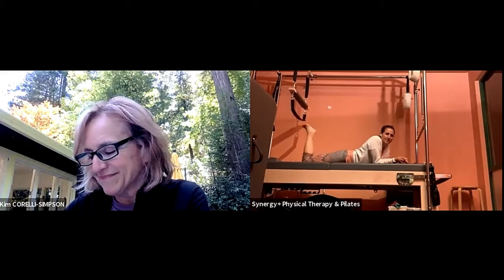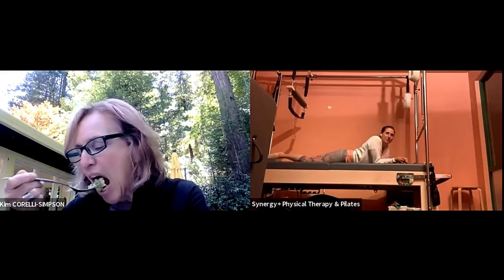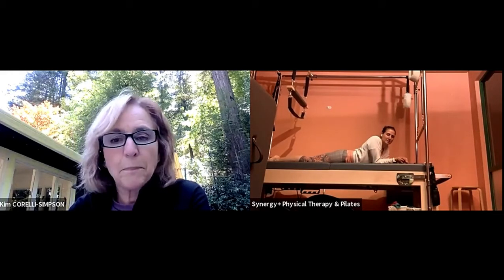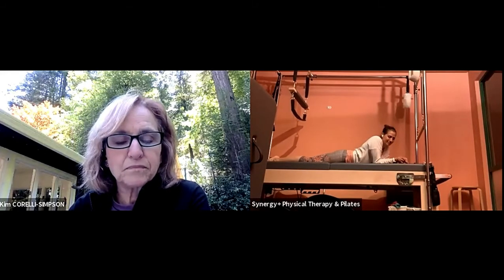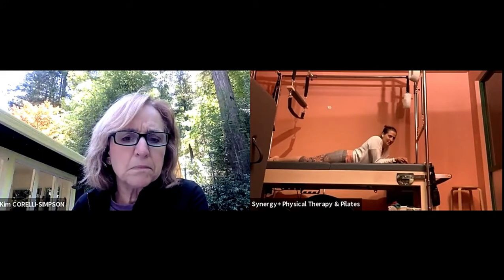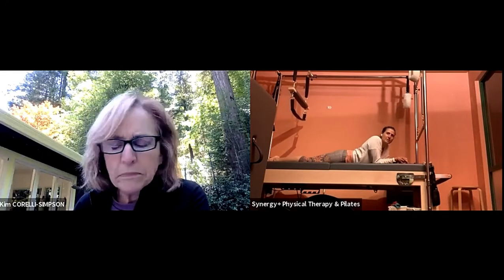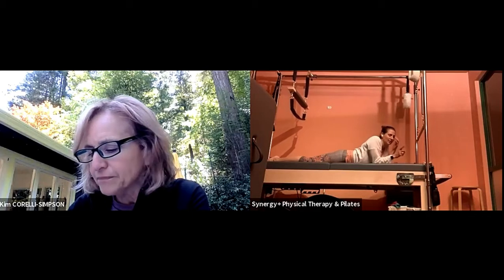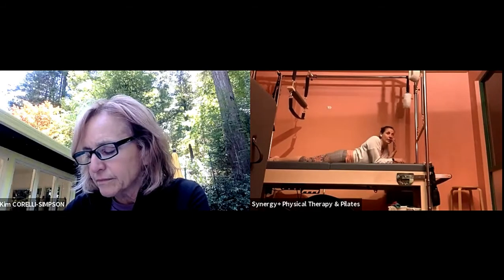What muscle, or what's going on? I want to know what muscles are causing the tightness at the front of the hips. The rectus, perhaps the psoas. Perhaps one or both of those. Which one of those? The spine. Okay. So if I give you that clue, her head doesn't go down.